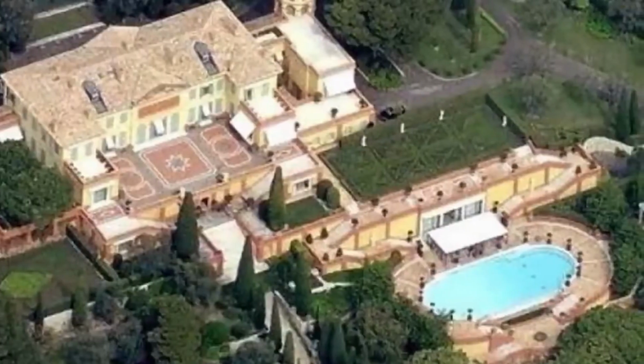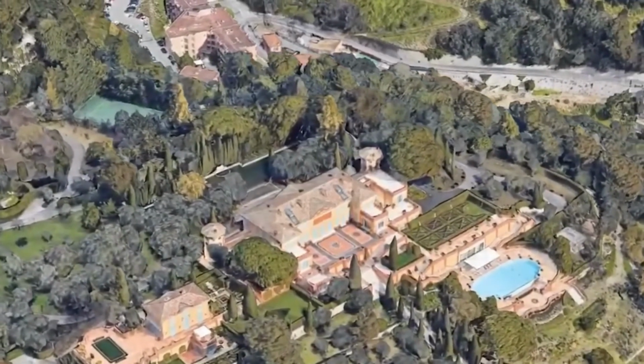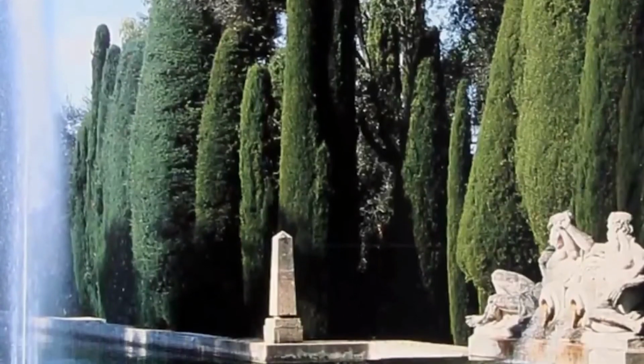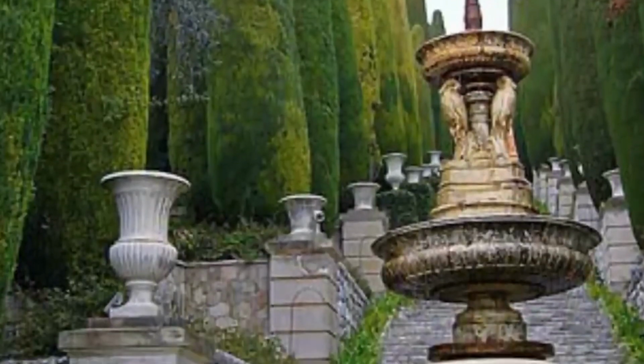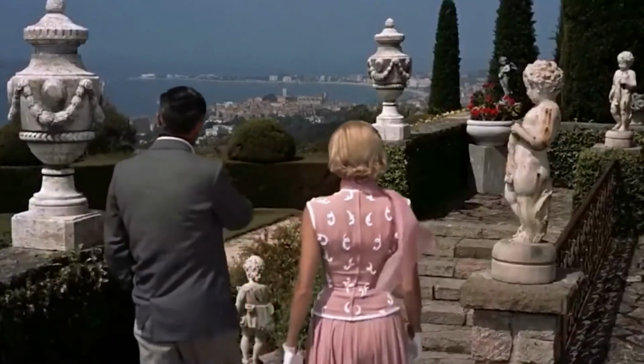Finally, it's not very well known that this home is considered a historical monument. It was registered in France because of a very interesting reason. The home features the style of Belle Epoque, a style that was made very famous from 1871 to 1914, creating a reason for the home to become a historical monument in France.